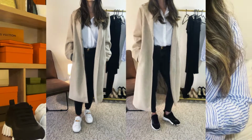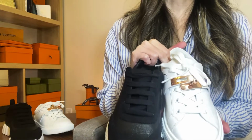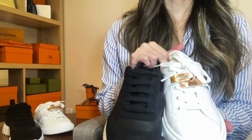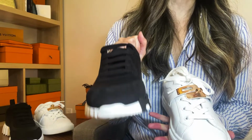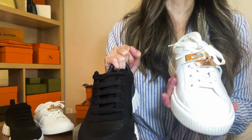So if you're trying to decide between the day and the bouncing sneakers and only have room in your budget for one, I would personally go with the bouncing sneaker based on the price and comfort factor alone, and sacrificing a bit of the style aspect.